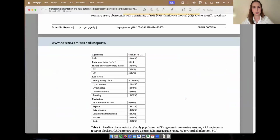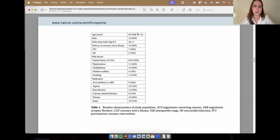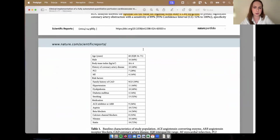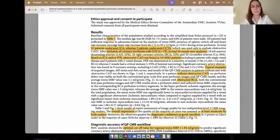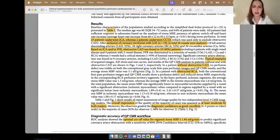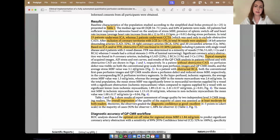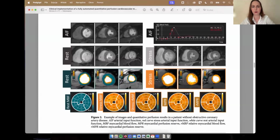So let us take a look at the group that we analyzed. We had 25 patients, 64% were male, mean age 60 years old, patients with cardiovascular risk factors and comorbidities. 23 patients underwent coronary angiography, 2 patients underwent CCTA, which was used only to exclude obstructive CAD. And I would like to show you typical examples of the images that we acquired.